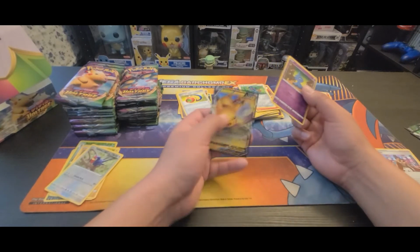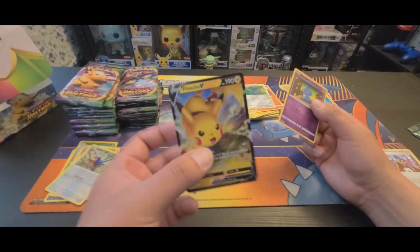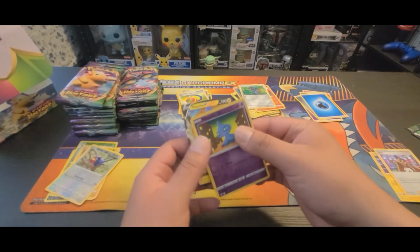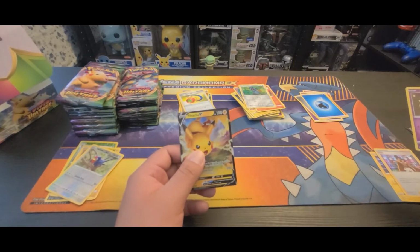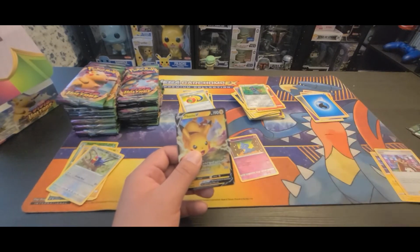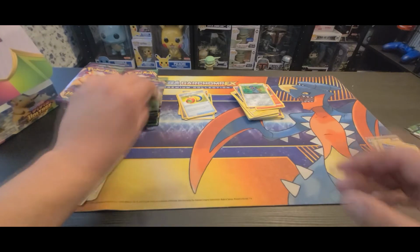Let's see, ooh, Pikachu V. All right, so maybe this is a good start. Hopefully we get that Shiny VMAX. Oh, not Shiny VMAX, just a VMAX Secret Rare. And I'm gonna put this in the sleeve. All right.